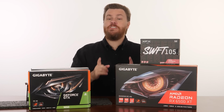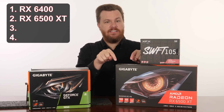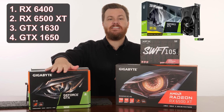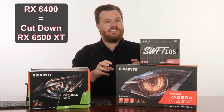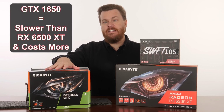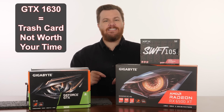Under $200, you effectively have 4 GPU choices today: the RX 6400, the 6500 XT, the GTX 1630, and the GTX 1650. Now, the 6400 is a cut-down version of the 6500 XT, offering 20% slower performance for the price of a pizza. The GTX 1650 isn't bad, but it's still slower than the 6500 XT, and it tends to cost more. The GTX 1630 isn't even worth discussing.